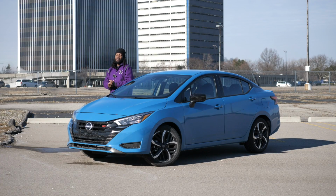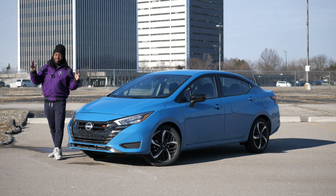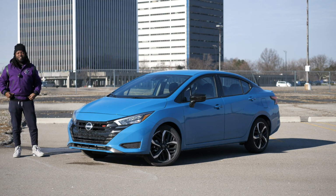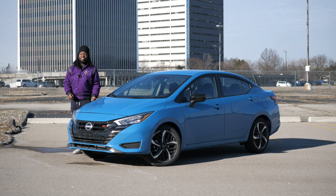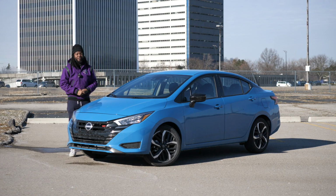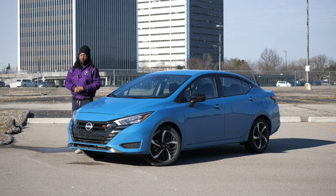If you happen to know me on a personal level, you know that I'm a stranger to cheap things. But this week, I got a chance to know the 2025 Nissan Versa. This is one of the cheapest, the cheapest that you can buy in the United States. The base price starts at $17,195. Sadly, these cars used to be like $10K, but now with inflation, everything has gotten more expensive.